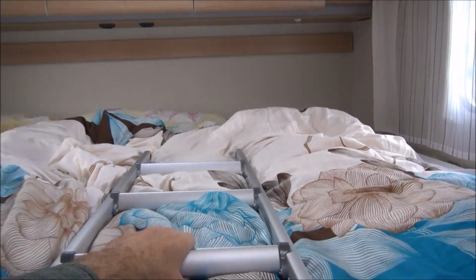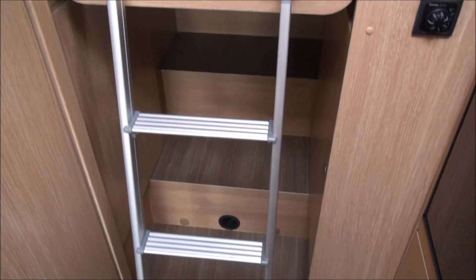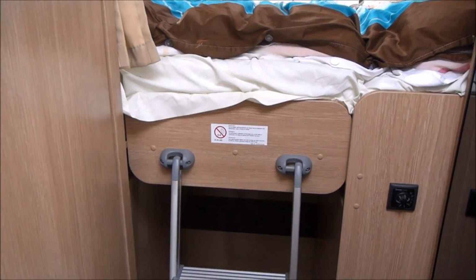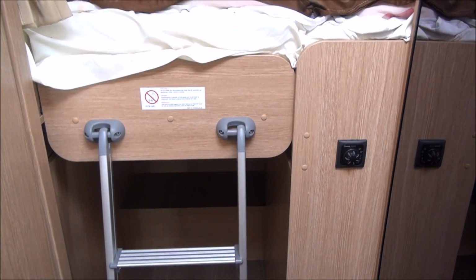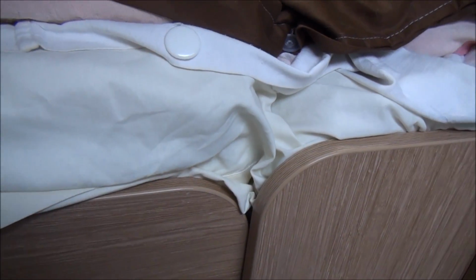During the day I put the ladder on the bed, but at night it fits easily onto here like that, and if you need to get in the toilet, bang, you can do so. There isn't a huge amount of room, but if you're relatively thin, well, not fat anyway, you can get in the toilet without any problem. Now a great thing is the amount of storage that we have under the bed.